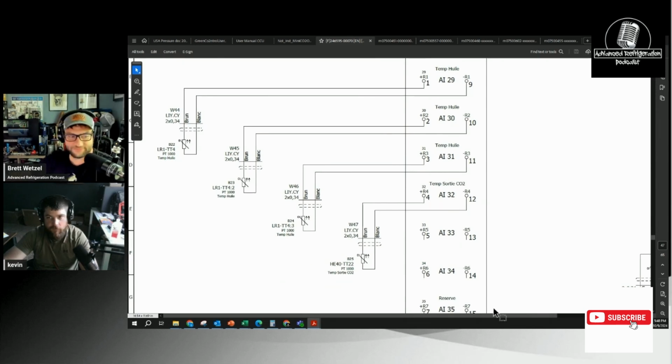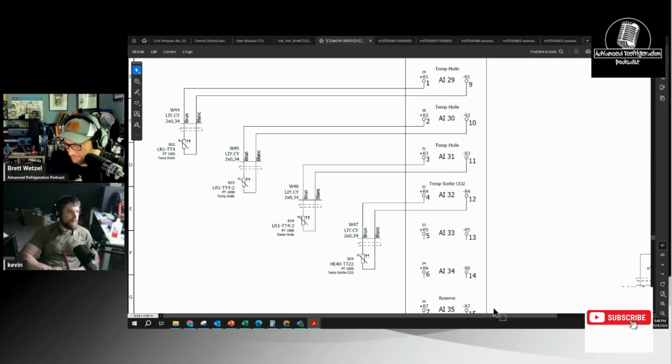Hey, it's temp sortie CO2. You don't know about temp sortie CO2? I do not know about the temp sortie CO2. What is temp sortie CO2? Do you not know what that is? No, I have no idea. Hold on, bringing it back up. You actually made a translator? I literally started making words, just taking it on ChatGPT and just crossing them over. Like temp sortie CO2. Then the apprentice was messing with his phone and putting it in there. Yeah, no, I was trying to say it, but I'm pronouncing it way wrong.